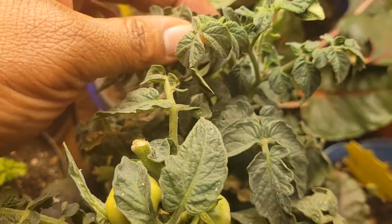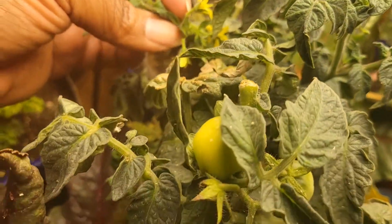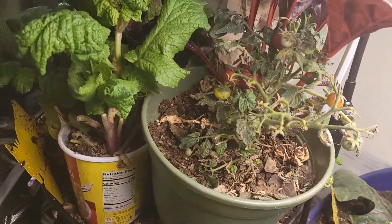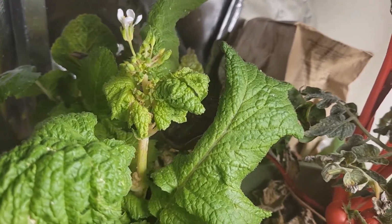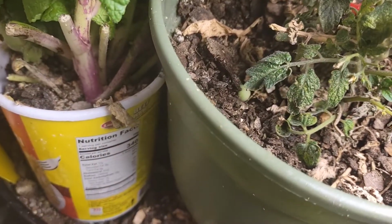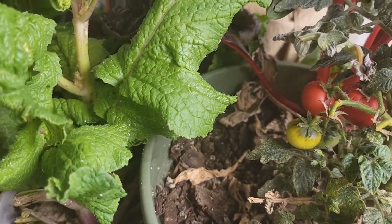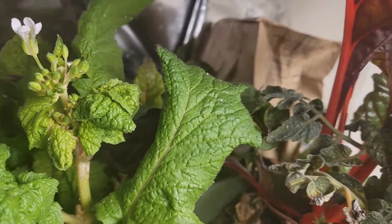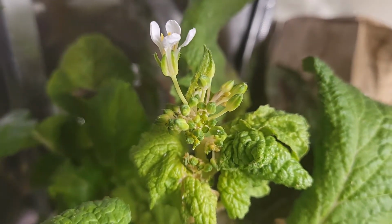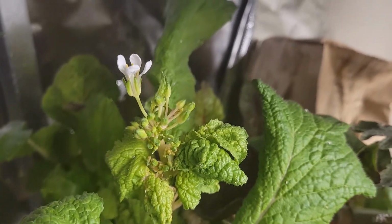I have a lot of flowers going on in my garden also. You can see it has a lot of flowers, and also my radish has flowered. This radish I planted in this little cup, thinking that it'd be more manageable to put more soil as needed, but you can see it's flowered. And I'm gonna let it keep flowering until whatever happens.